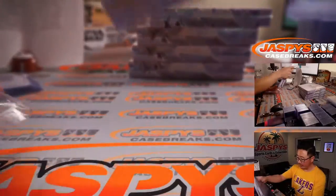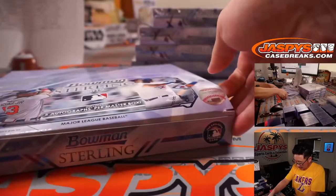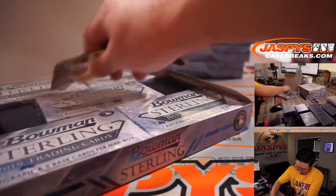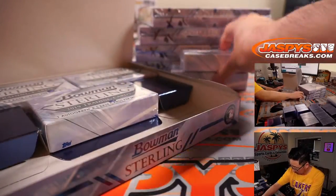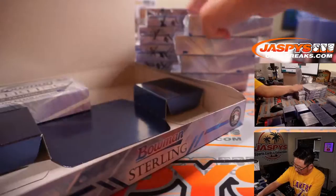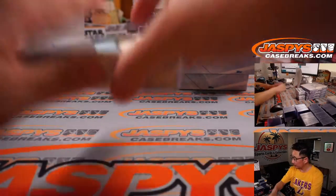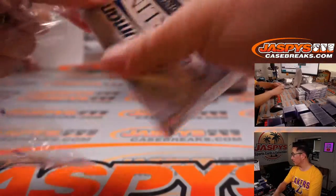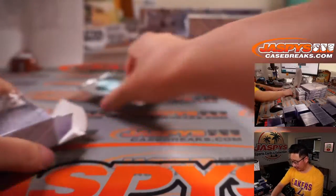It'll be good if Cody Bellinger starts to heat up a little bit. He's been having a pretty rough season. Got three homers in his last four games, it looks like.